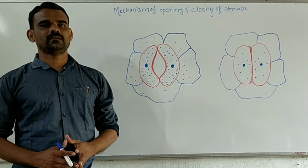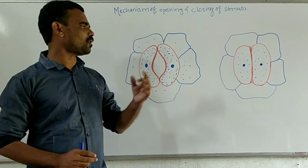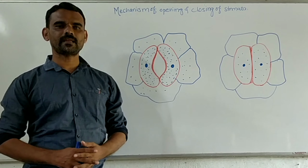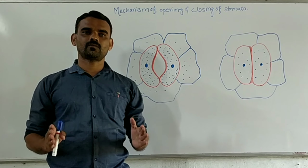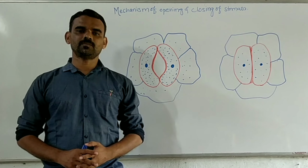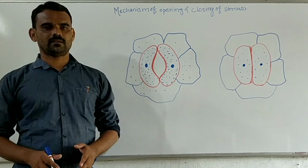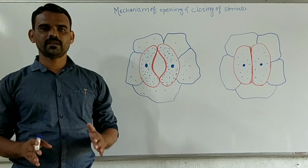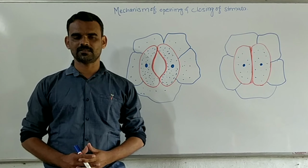Another thing, the osmotic pressure of the guard cell and the mesophyll cell is very important as far as opening and closing of the stomata is concerned, because osmosis is the physiological phenomenon which is responsible for the opening and closing of the stomata.